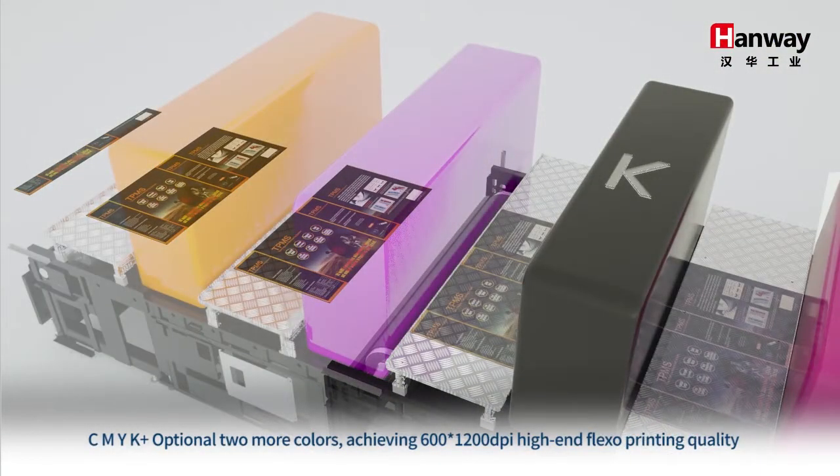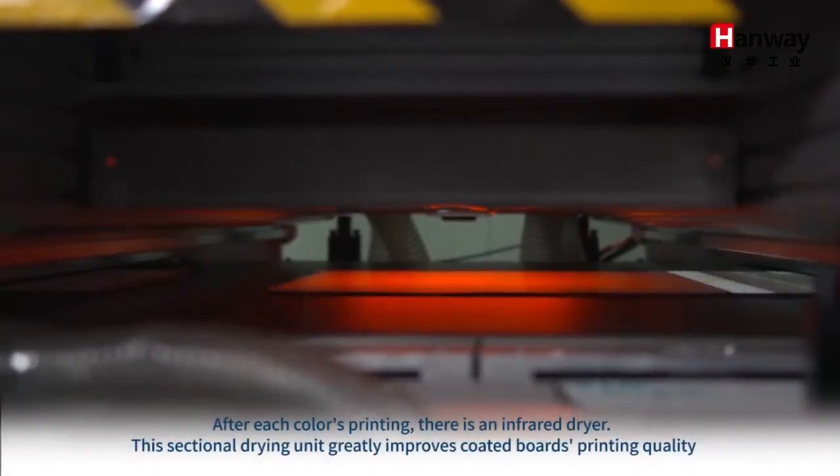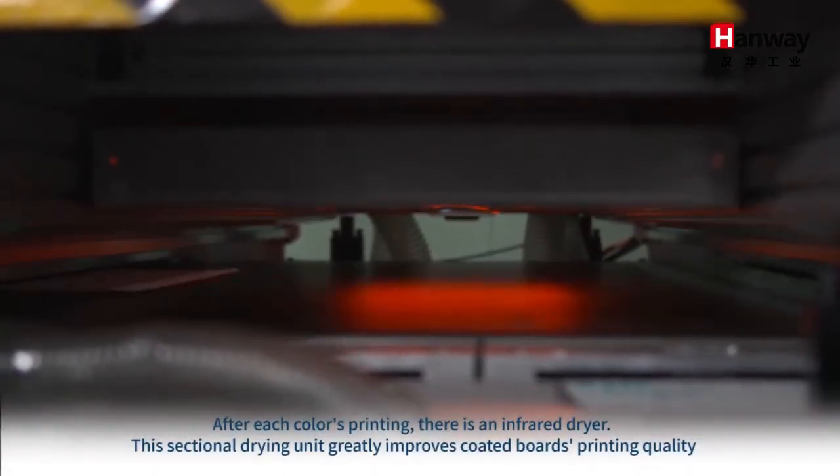CMYK plus optional two more colors, achieving 600 by 1200 dpi high-end flexo printing quality. After each color's printing, there is an infrared dryer. This sectional drying unit greatly improves coated board's printing quality.